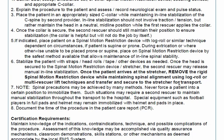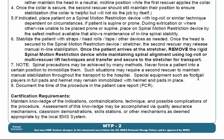for transport. Note that the log roll technique for football players wearing pads is not considered the ideal way to roll them over due to the pads disrupting the spinal alignment. In that case, it's best to use a multi-rescuer lift technique.